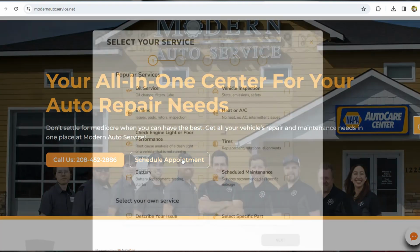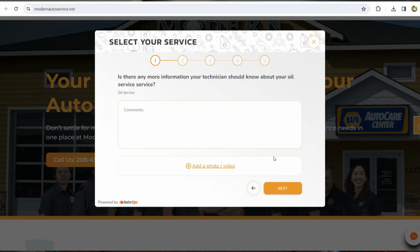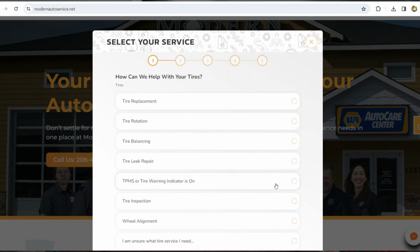This is one of the easiest ways to increase conversions on your website, is to have clear calls to action. Number four, online scheduling using a system like AutoOps or your CRM makes it super easy for people to schedule actual appointments based on open slots in your schedule. And they can do this after hours when they couldn't do it otherwise.